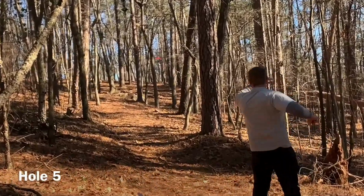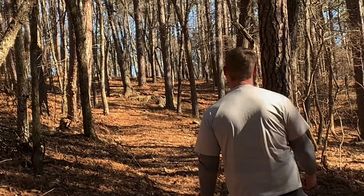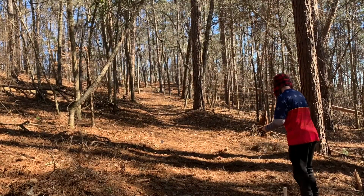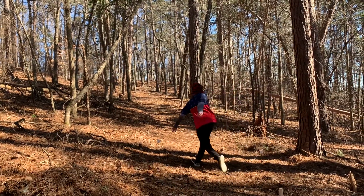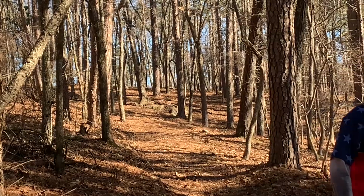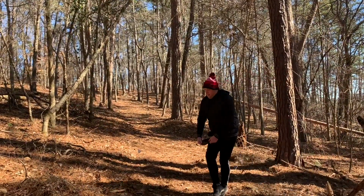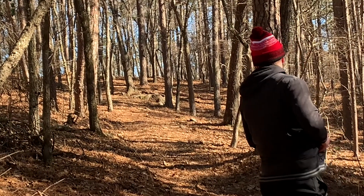Hole 5 is a difficult uphill shot. You got some nice big rocks exposed, and the green is pretty simple. It's relatively flat up there, but not too easy getting there. You gotta go S-curve backhand or forehand flex, either one. Jonathan Rollins here. Looked good.